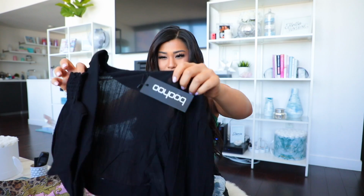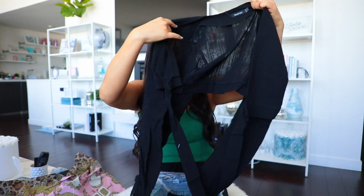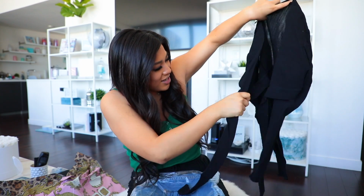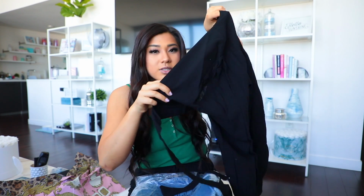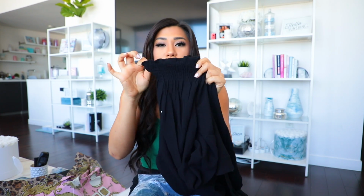What is this? What are you? Oh yeah. Okay, I got this black wrap top. So basically it crosses in the front and it ties in a knot. This is really nice. I like this material. And I like that there are these panels here and then it goes to the ruched sleeves. That's really cute. Oh, and the little wrists are smocked. That's perfect and really comfortable.